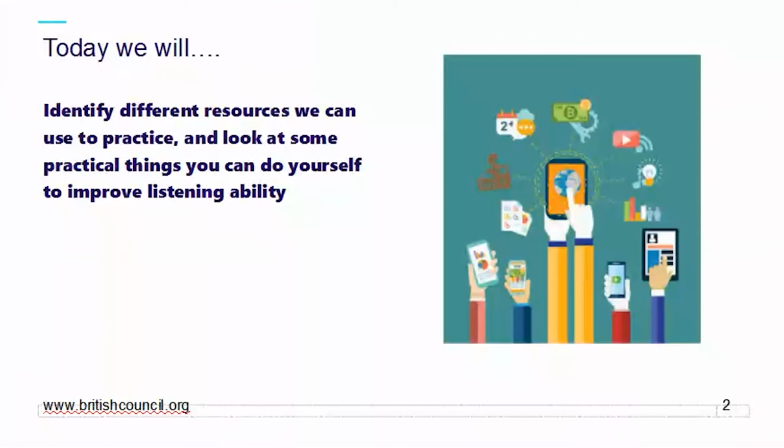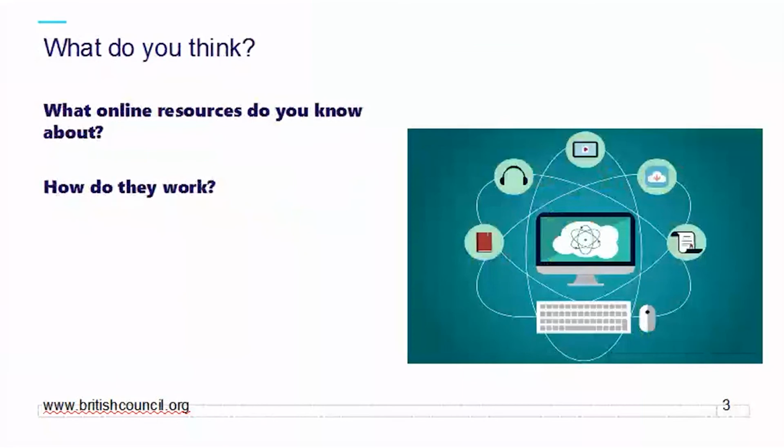Okay, but first of all, what online resources do you know about, and how do they work? So maybe you could suggest some. Maybe you could write them in the chat. Yeah, podcasts, audiobooks, BBC Radio, TED Talks, British Council apps, very good. Movies, yeah, definitely. And if they're enjoyable, then it might not seem like a lot of work also.